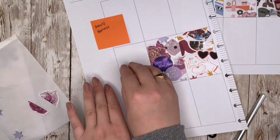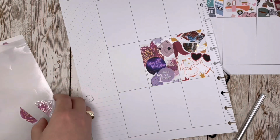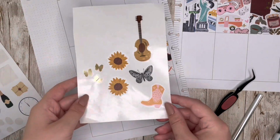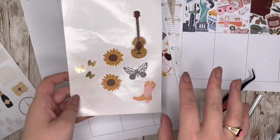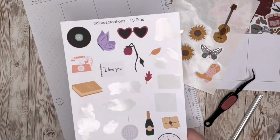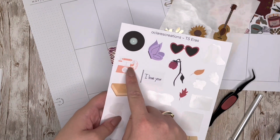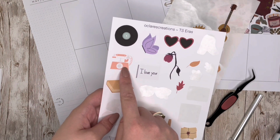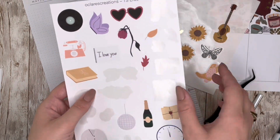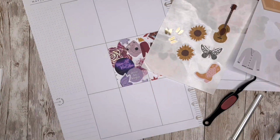I'm gonna move on to Debut and Fearless, which I think will be an okay combination to pair those two together. For Debut and Fearless, I pulled these ones that gave me country, early Taylor Swift vibes. On the era sheet, we've got the Book of Fairy Tales. We've got the phone from one of the earlier music videos. I think it was Teardrops on My Guitar. We've got the I Love You on the notepad. I think that should be enough stuff.